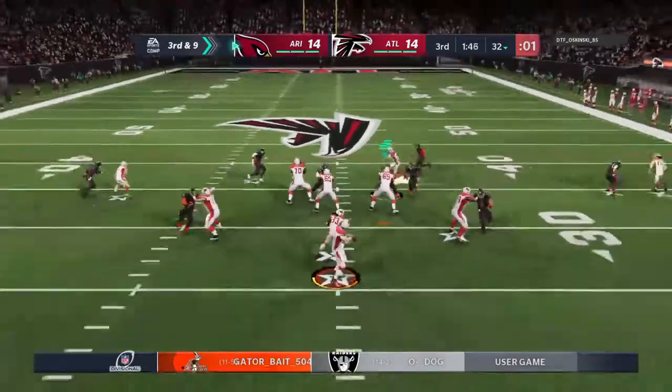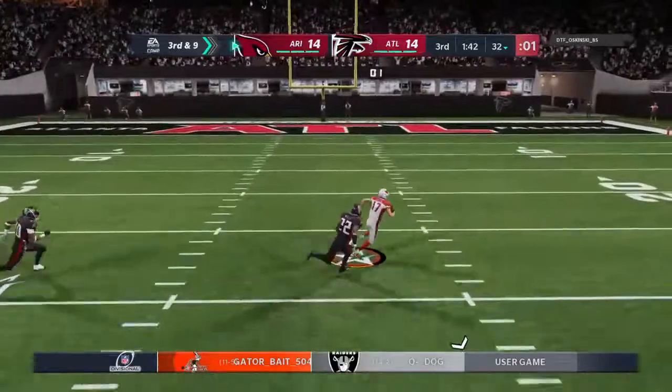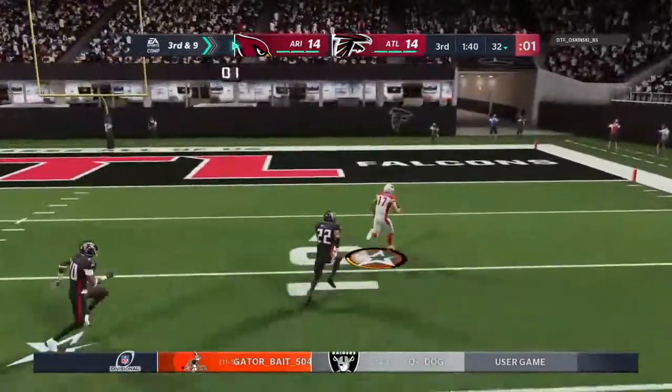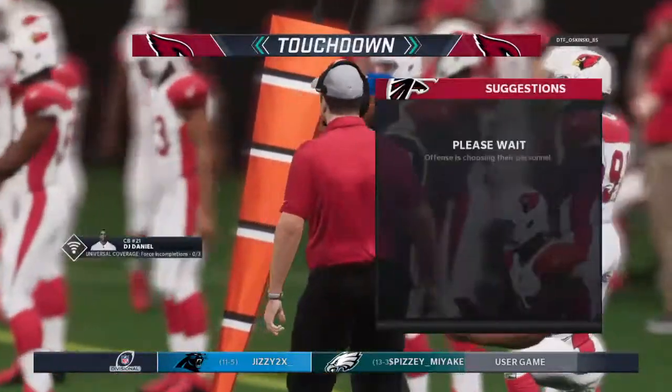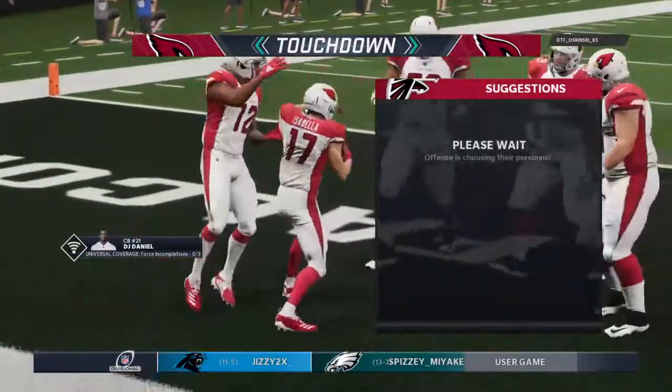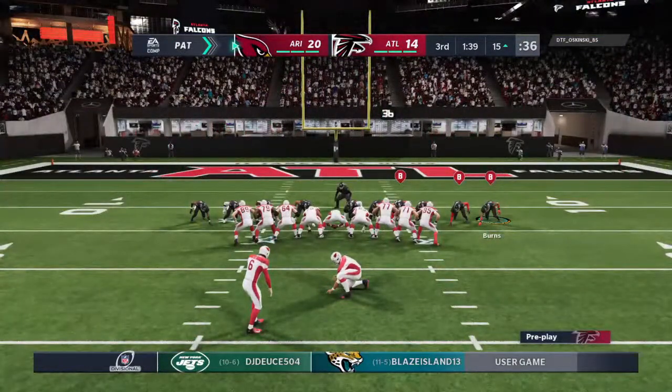They just do get the play off as he'll look to throw. Able to find Isabella. Touchdown, Cardinals. Touchdown. Andy Isabella, 68 yards. And the Cardinals have broken the tie.